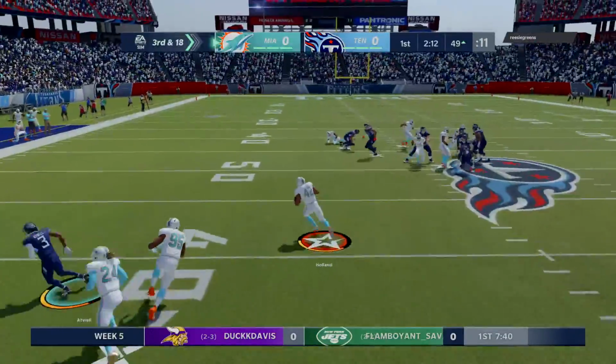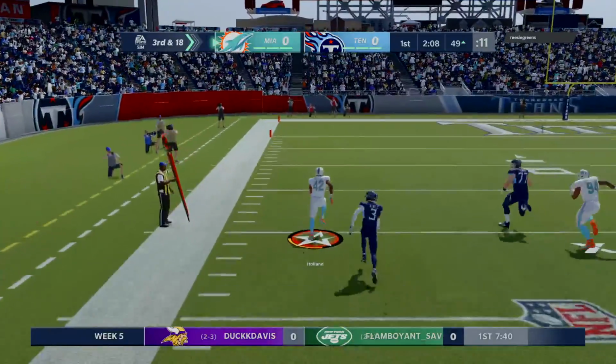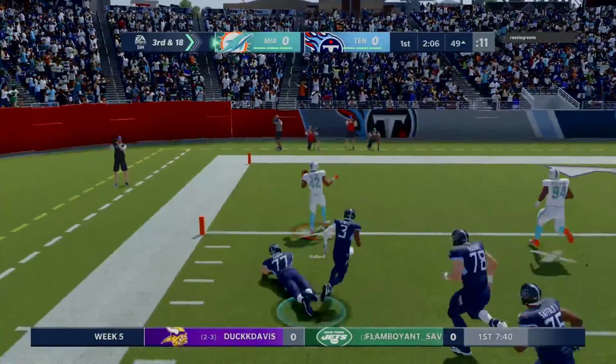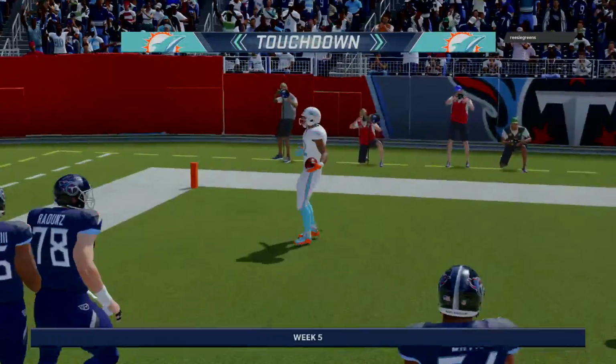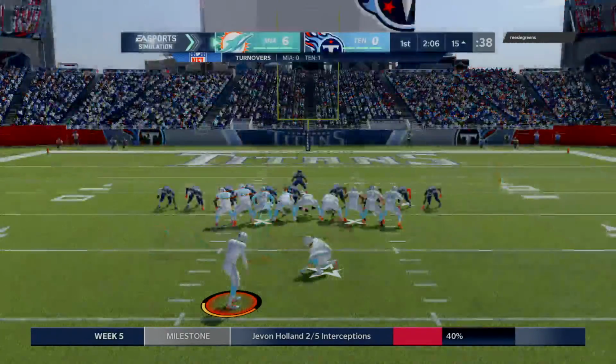Oh, and a bad throw there. It's intercepted. Picked off at the 40. Past the and he's free going down the left side. It's a foot race. And he will bring it back. It's a pick 6 and a Dolphins touchdown.